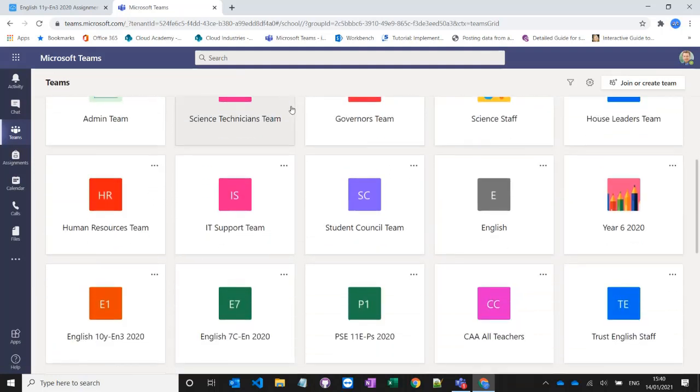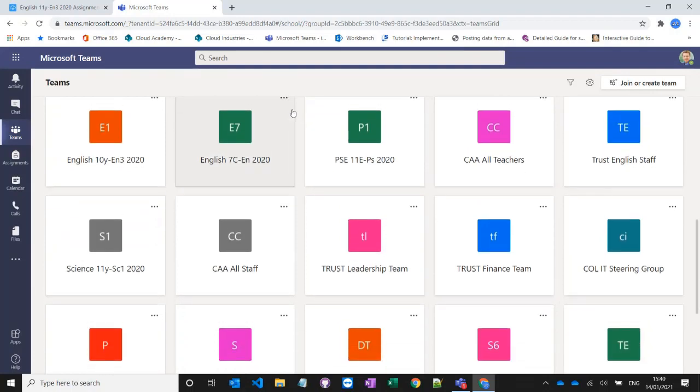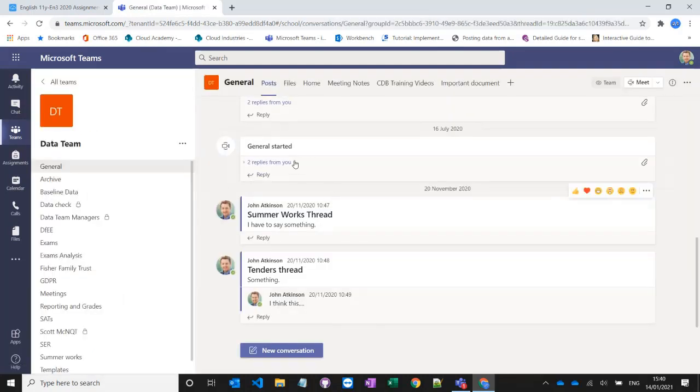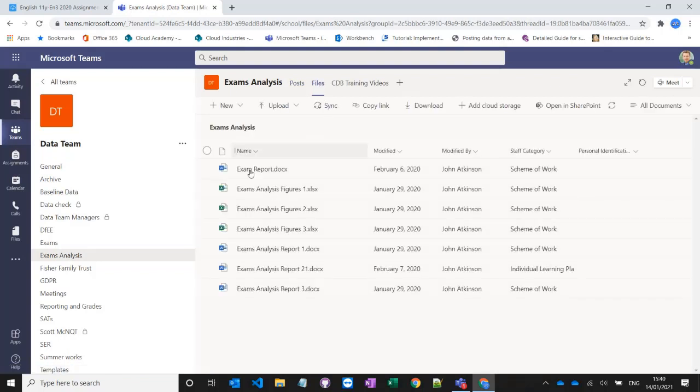So that's a really quick overview. I know I've not got a huge amount of time here. We need to have some time for some questions as well. I will just quickly show you that this is the data team that we saw earlier inside SharePoint, and this is the view of it from within Teams. So this is the exam analysis channel, and this is the files tab within that exam analysis channel. You can see that these are exactly the same resources that we saw inside SharePoint, but from within Teams.